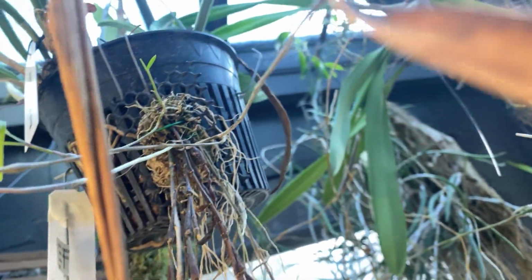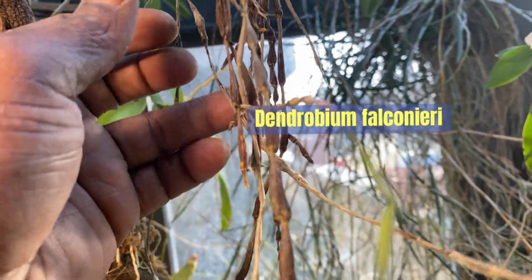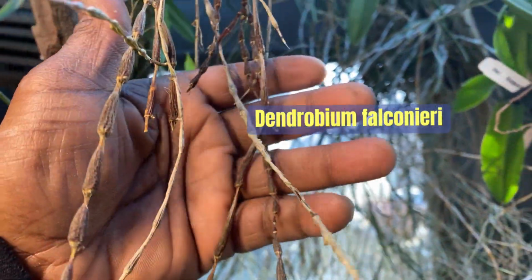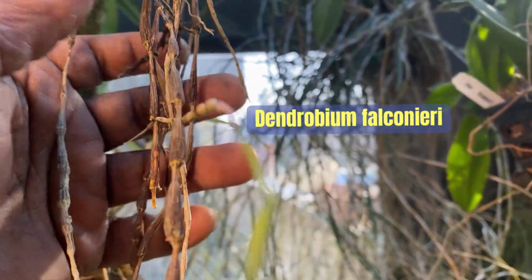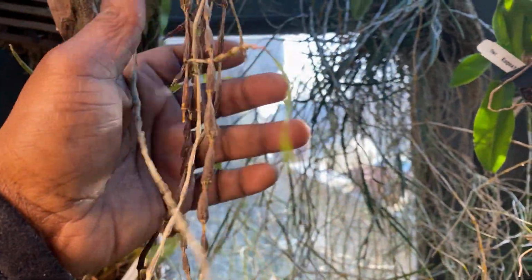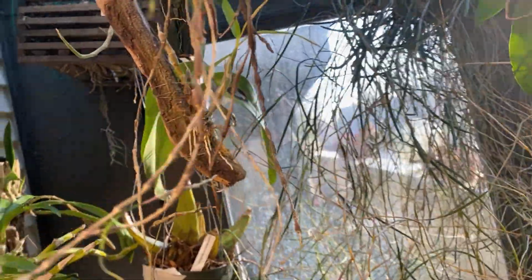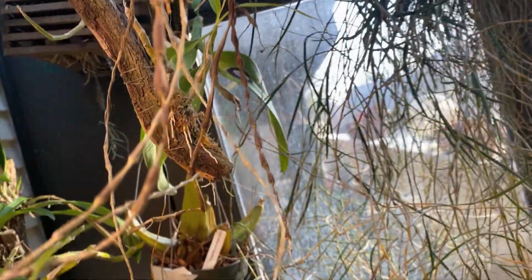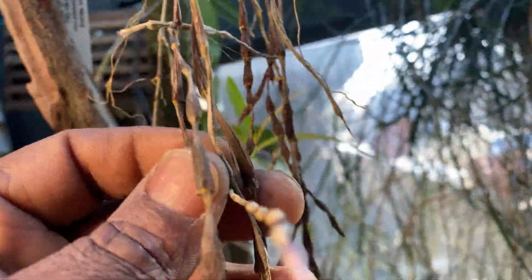This is my Falconieri, still looking nice. It gets more of a hard rest rather than a slight rest. There is sort of a difference. These just want to be misted. There are some that just want a short period of rest, but then they want to be watered, if that makes any sense. These just like being misted so that their canes don't shrivel too badly.